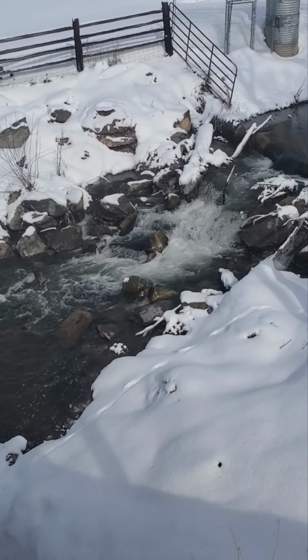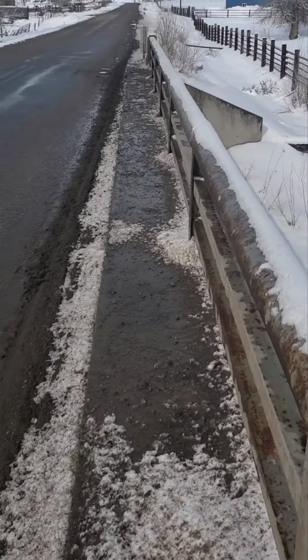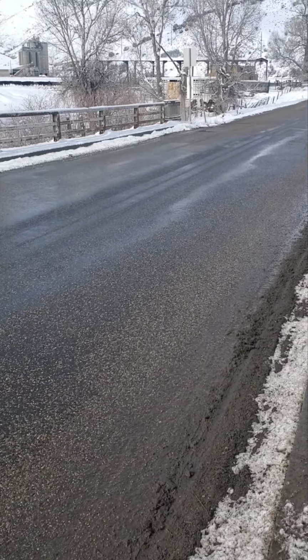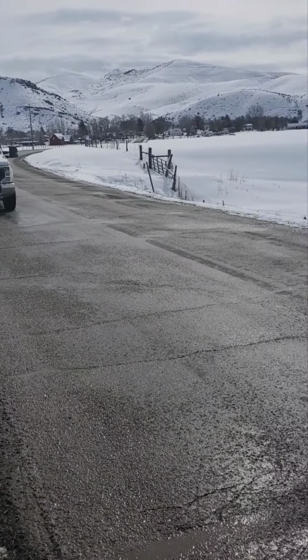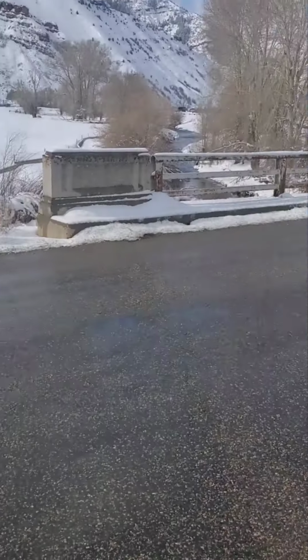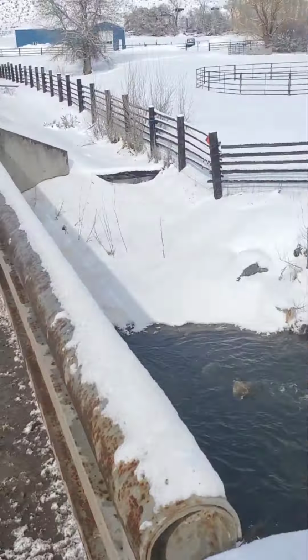Okay, April 5th again, and I just wanted to show you the river level. This is Lost Creek, just down here at the bridge coming into the town before you head up the lane. The river's fairly low right now, not a lot of water. You have to realize most of this water is actually coming out of the tributaries to Lost Creek below the reservoir. So that's what we're looking at here.